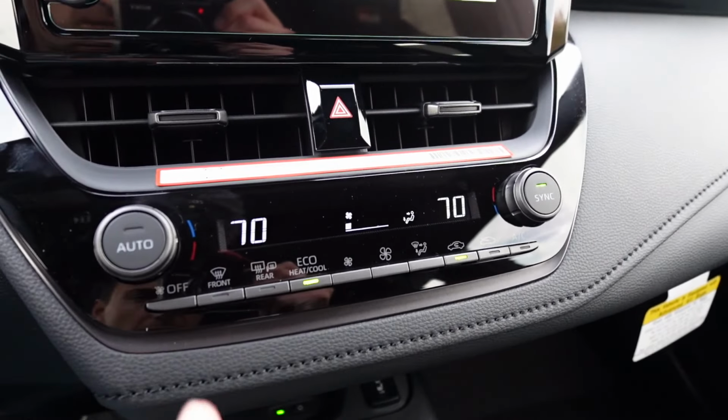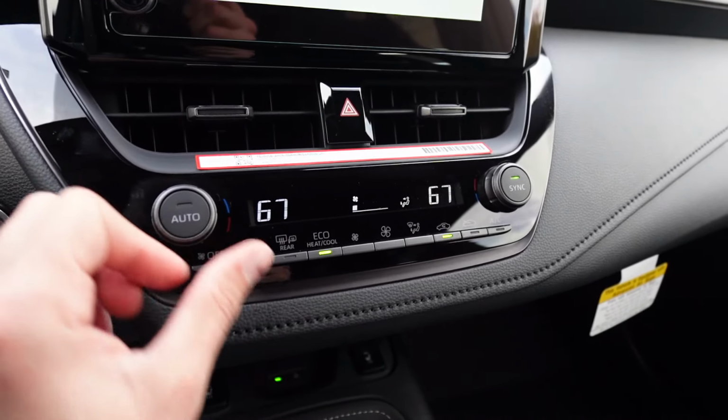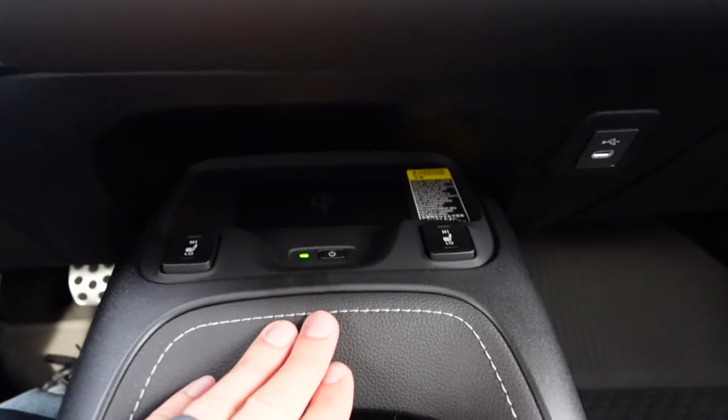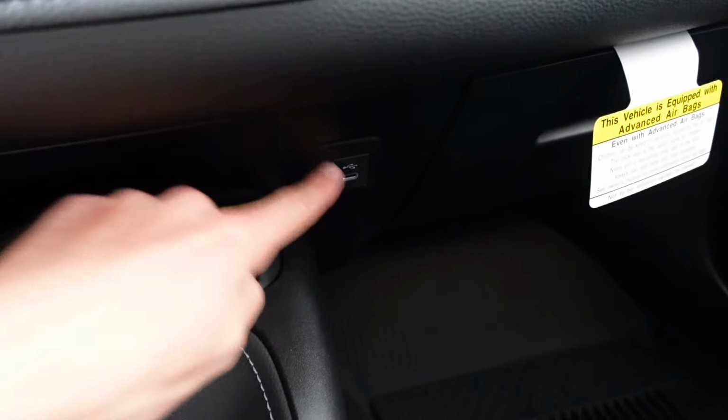We have climate controls down below that, laid out very simple. You can see your dual zone temperature, you can easily adjust everything, fan speed right in the center along with air vents. You can see we have our wireless phone charging down below, 2 different heat levels for the heated seats, and you also get a USB-C.